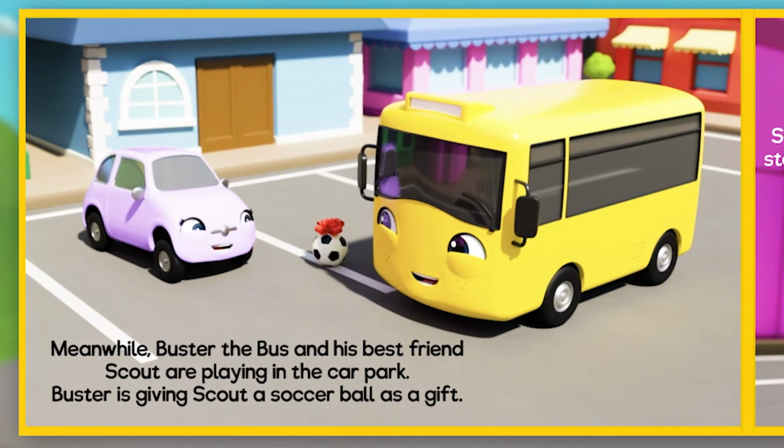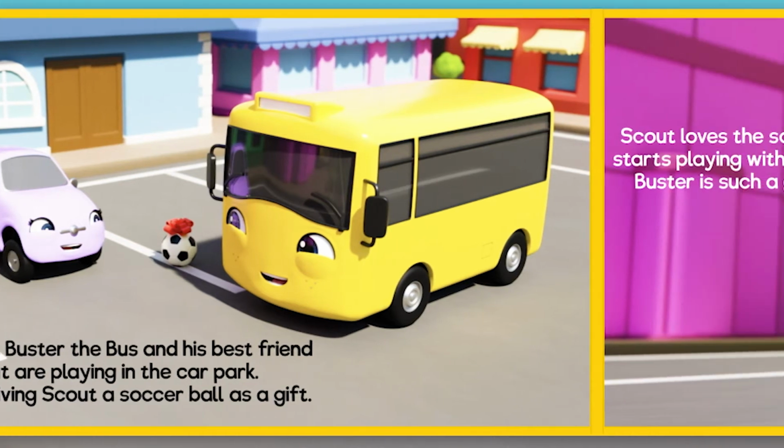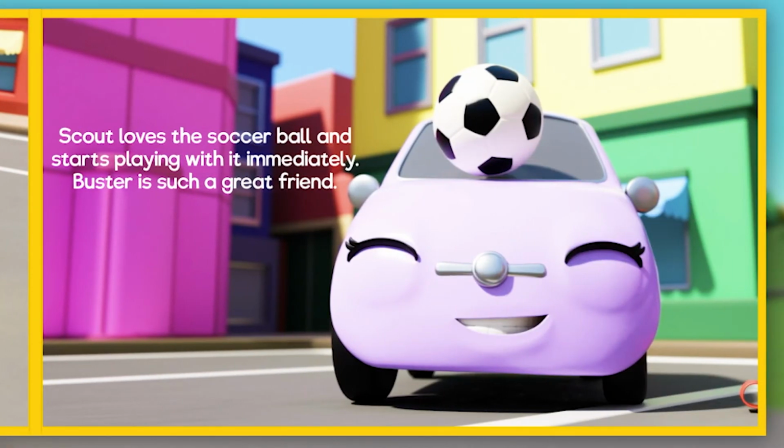Meanwhile, Buster the Bus and his best friend Scout are playing in the car park. Buster is giving Scout a soccer ball as a gift. Scout loves the soccer ball and starts playing with it immediately. Buster is such a great friend.